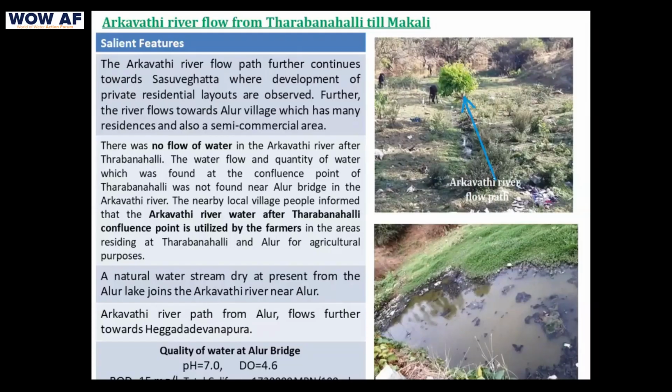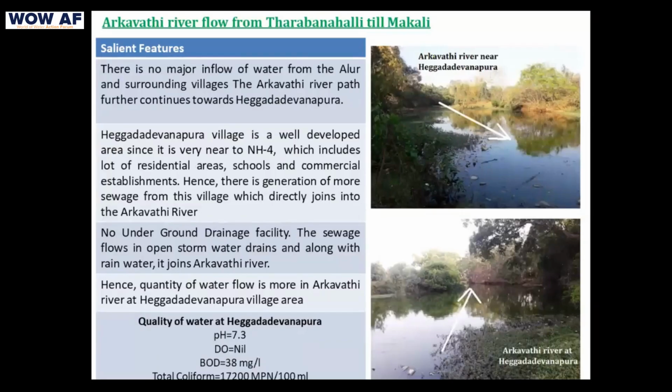Next slide, please. This is the nature of the water in the Arkavathi after the Tarabanalli confluence point. Here also we can see a lot of sewage stagnated in some pockets of the Arkavathi river. One more interesting thing I have observed is that from Yesaragatta, the Arkavathi river flows downstream towards the southern side. The width of the Arkavathi in some pockets of the flow is decreased, by encroachment or some other reason, I don't know. And in some places it looks like just a natural storm water drain. That is the width of the Arkavathi river. We can notice this downstream of Tarabanalli further towards Makli and Madnaikali. Next slide, please.